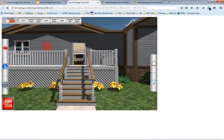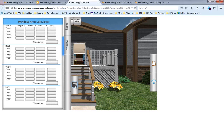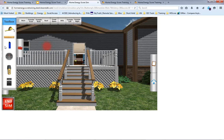We have a calculator here. If they don't have one sitting at the desk, then they can use this for calculating their square footages for windows and the house. We have what we call our data manipulation rules. This tends to be for more complicated houses where some data may need to be squished. So if you've got 2 HVAC systems, there's some rules as to how you define which ones are going to be entered. That's all spelled out here. And lastly is our toolbox, and these are the things that are used to collect the data. So things like the tape measure for measuring the dimensions of the house, as well as the windows. We use the ruler for measuring depth of insulation, the compass for orientation, things like that.